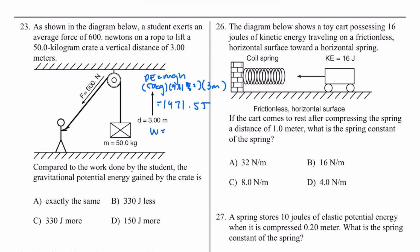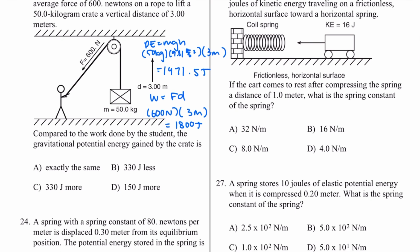So work equals force times distance or displacement. So 600 newtons times 3 meters, and that equals 1,800 joules. So comparing these two values, we can see that the difference here is 330 joules. So our answer is B.